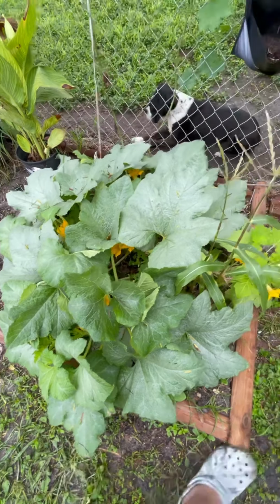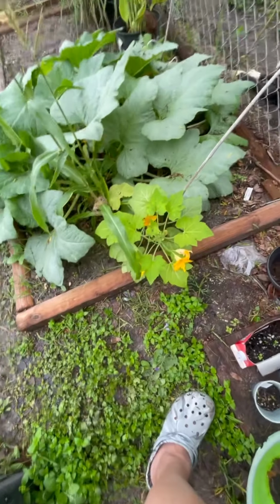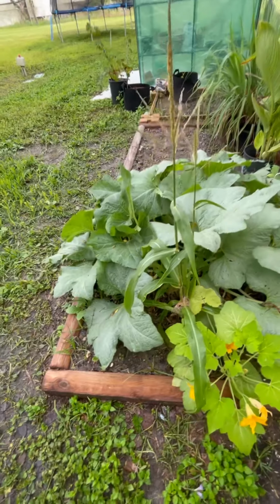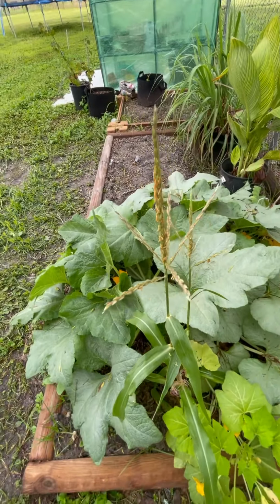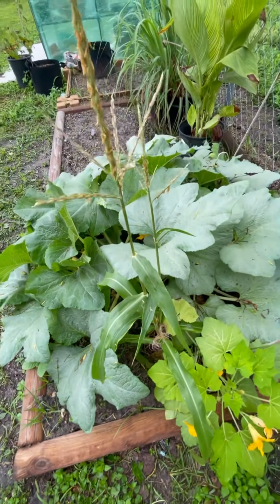And that pretty much does it for the garden. I'll have to take you guys back on the other side to show you that other area, but I just have a couple more seedlings on this side. And that is pretty much it, aside from I do have a moringa tree, but that'll be next.